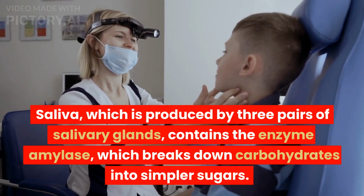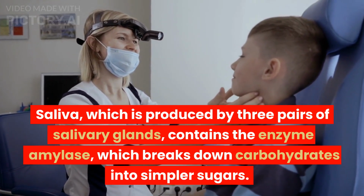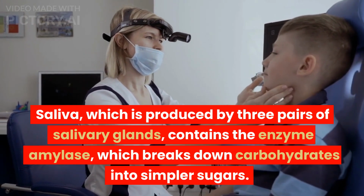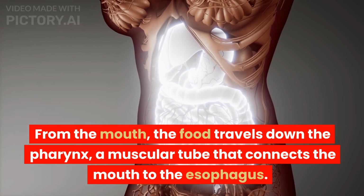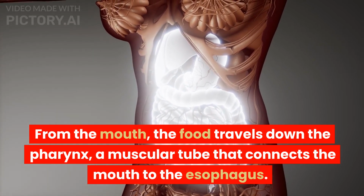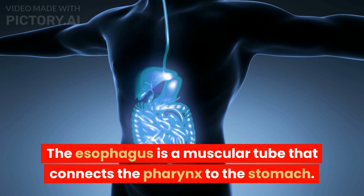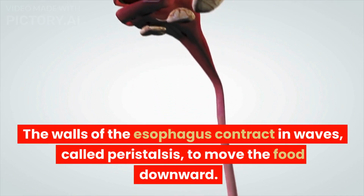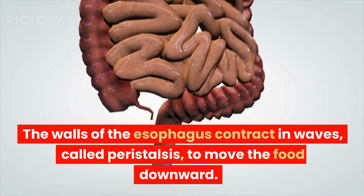Saliva, which is produced by 3 pairs of salivary glands, contains the enzyme amylase, which breaks down carbohydrates into simpler sugars. From the mouth, the food travels down the pharynx, a muscular tube that connects the mouth to the esophagus. The esophagus is a muscular tube that connects the pharynx to the stomach. The walls of the esophagus contract in waves, called peristalsis, to move the food downward.